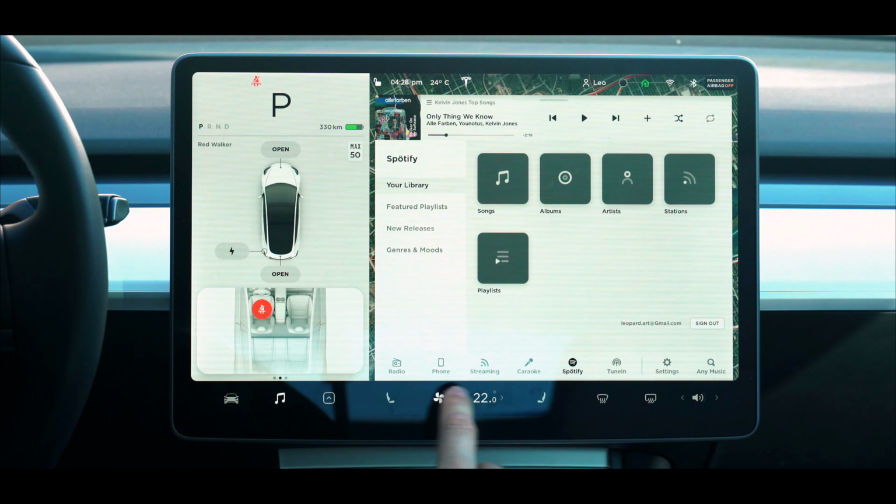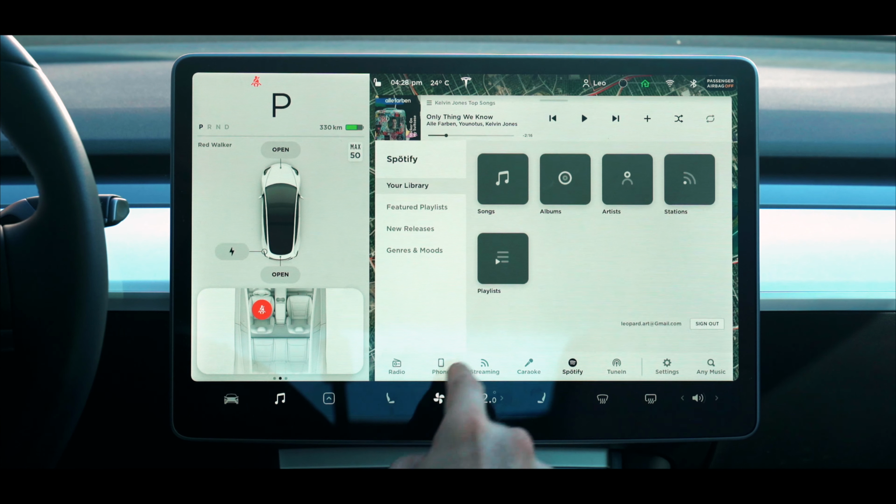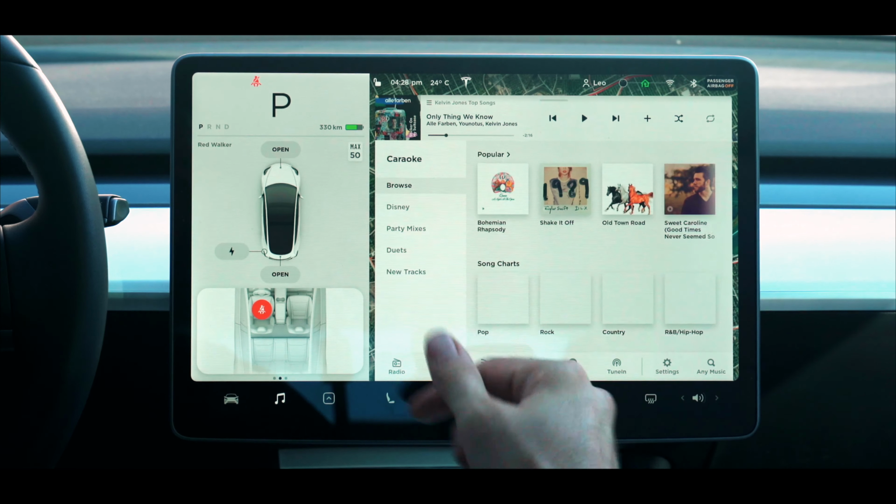Let's pull it up. So before we had radio, we had phone, streaming, and now we have karaoke.